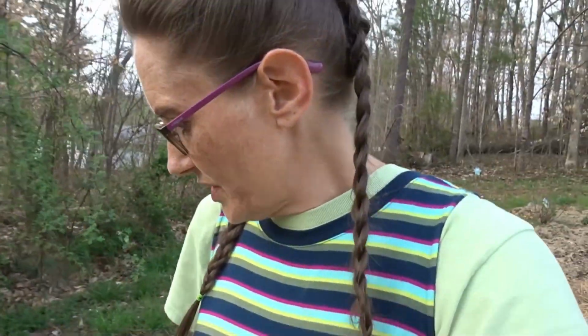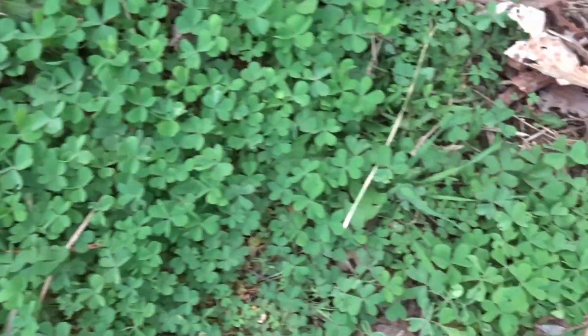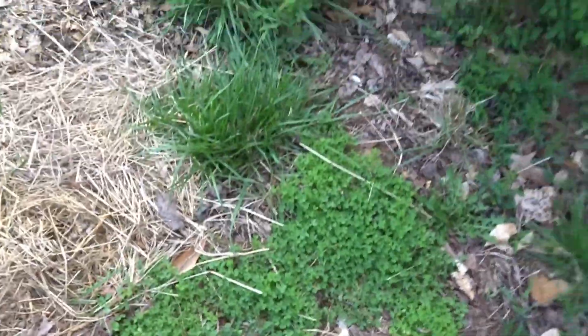It's all good. We're moving forward, enjoying. Oh, that is a lot of wood sorrel. Look at all this wood sorrel. That is a lot. When it gets big, the rabbits are gonna love to eat that. It's kind of sour. It's really good. It's one of my favorite wild edibles. But now let's move on to some animals. Gonna start with the chickens.